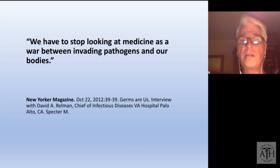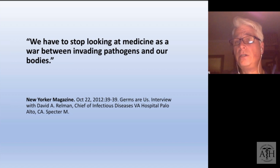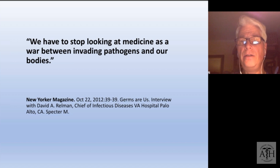We have to stop looking at medicine as a war between invading pathogens in our bodies. And as you know, because of the germ theory of medicine, this is the MO of conventional medicine. And the microbiome is bringing to light probably one of the greatest missteps of conventional medicine. And that is this idea that you have to eradicate germs, that the only good germ is a bad germ, and that we should be fighting a war against bacteria and viruses. And this is simply false information. And the science of the microbiome shows us how wrong this is.